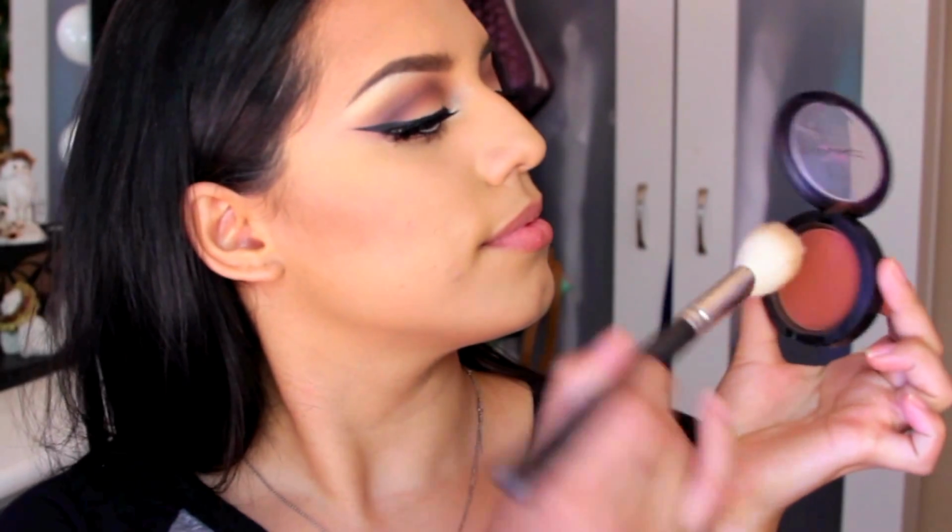Now I'm going to be applying a blush, and this is called Razin from MAC, and I just thought this color was so beautiful and so appropriate for this look, and it's just the perfect fall blush. I'm just going to be applying that to the cheeks, to the apples of my cheeks, and then bringing it up to my temples.